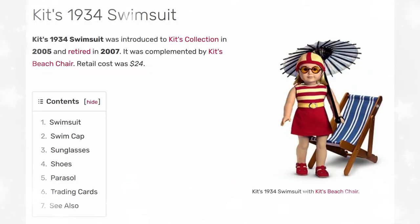This is Kit's 1934 swimsuit. It was released in 2005, retired in 2007. The retail cost was $24. It was also complimented by Kit's beach chair. Can you believe this outfit was $24? For all this stuff now, it'd be like probably 50-something.